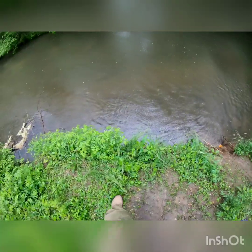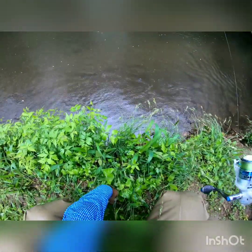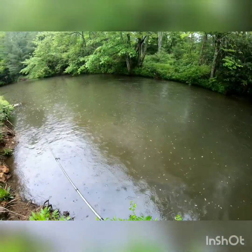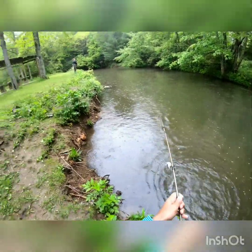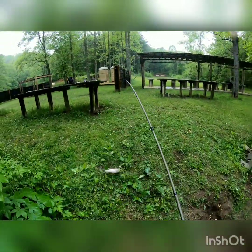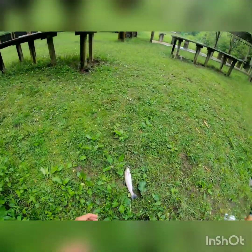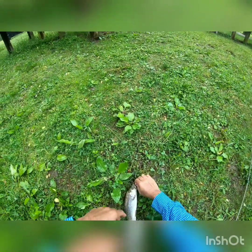Whoop, little brookie. All right, buddy. That's how you use them for bait. Yeah. There you go. That was funny. Nice. Nice rainbow. No, that's a good one. Oh, it's a brook. No, it's a rainbow. Oh. It's a rainbow named Brook.